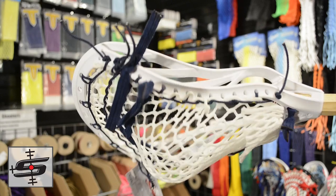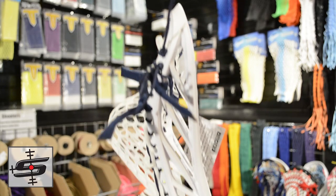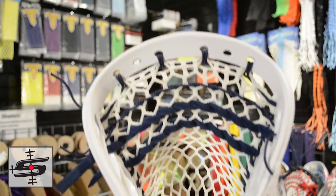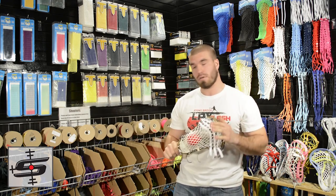First up, we have this nice Maverick tank. The player wanted a hybrid type pocket. It was a little bit more of a channel, so I really pulled down and doubled and bunched right in here to give it that nice feeling. This player got one kind of like a Canadian style with a nice smooth release off of these shooters. Both of those are East Coast mesh.